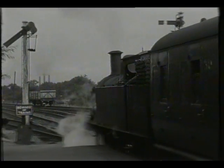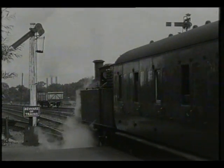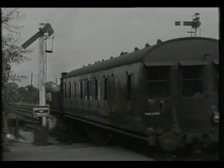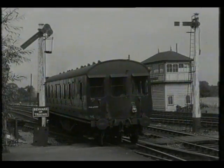Back at the junction, the Johnson tank ran forward in order to cross over to the down platform. Note the Midland Railway signal to the left and the standard wooden-clad signal box in the background.